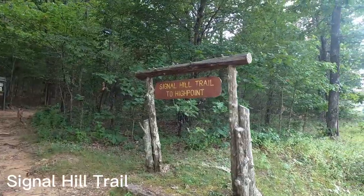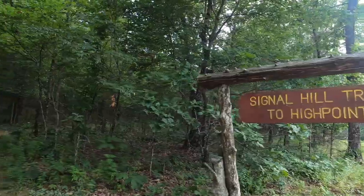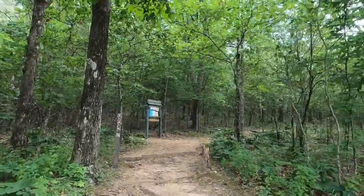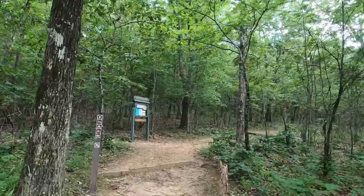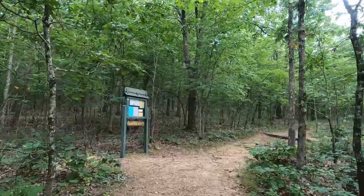Since we're only staying one night here in Arkansas, we decided to hike the Signal Hill Trail to High Point. It's the highest point in Arkansas. It has an elevation of 2,753 foot, according to the hiking trail map they gave us when we checked in.